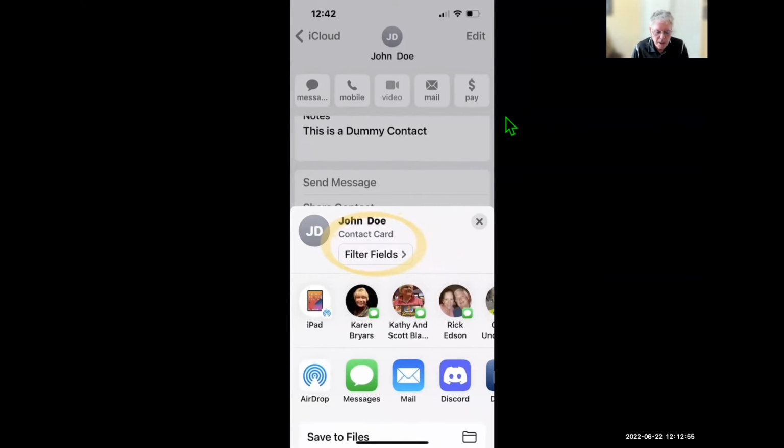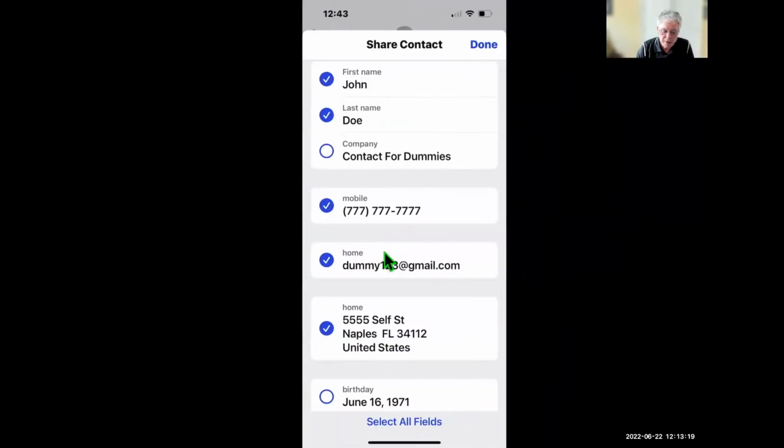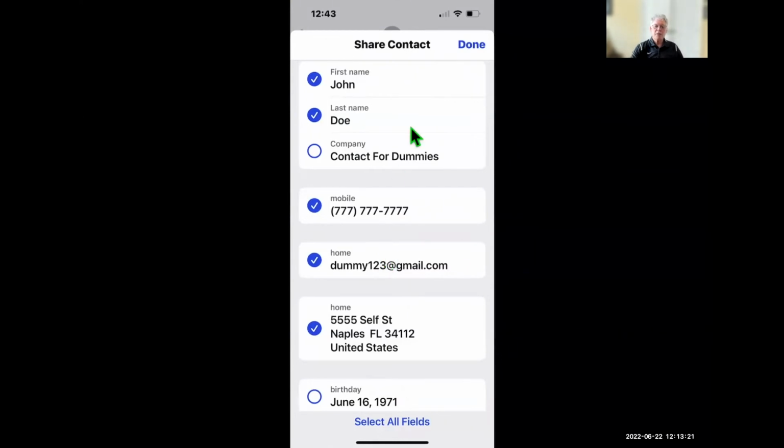So when you hit share contact, this comes up, okay? And you hit this to show the fields you're going to share. And of course, down here, you choose whether you're going to do it with messaging or with mail or save it to a file or what have you. But when you hit this field right here, you get this option. Here's John Doe.